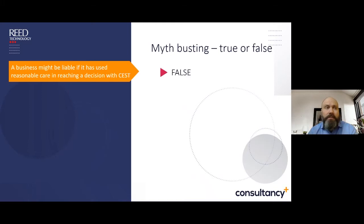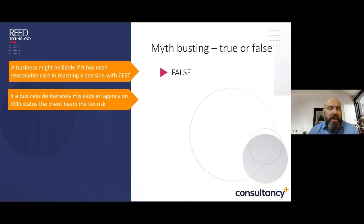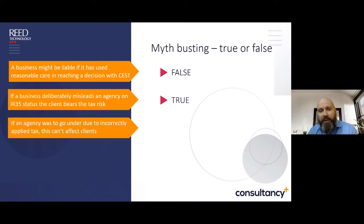The next one is, if a business deliberately misleads an agency on the IR35 status, can that tax risk go back to the end client? Well, the answer to that is true. So it's really important that you answer any test that you do correctly, otherwise that tax liability can come back to you. And then also, as I've already mentioned, if an agency does apply tax incorrectly, basically that liability can come back to you. So it's false that it won't come back to you through the supply chain.